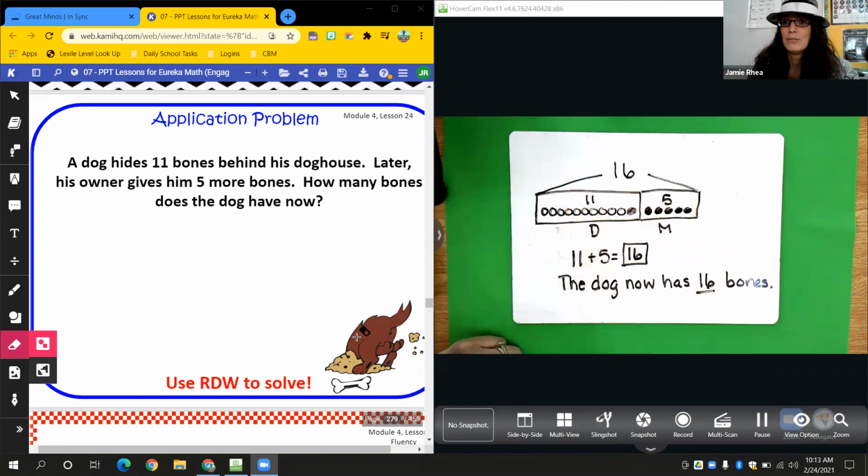Did we write out a problem? We wrote out a number sentence to match our drawing, 11 plus 5, and our total was 16. And then we wrote a statement to answer the question, how many bones does the dog have? The dog now has 16 bones. So did we solve this problem? Yeah, we did. Way to go, detectives.